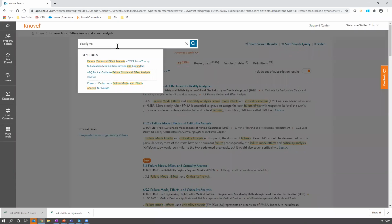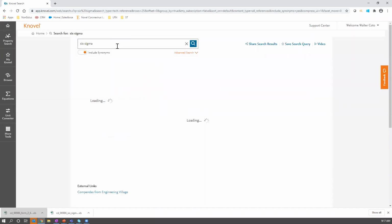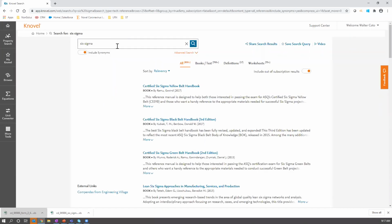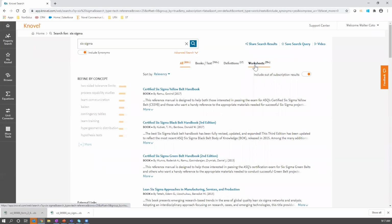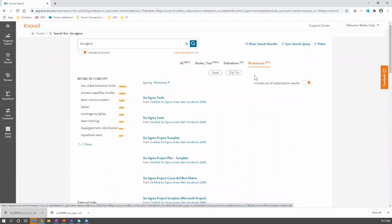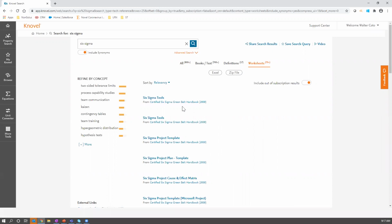So we're going to type in Six Sigma. And now we're going to get that option. And Knovel, once again, is helping you out to see what you want to look at, whether it's definitions, but in this case, we're looking for worksheets. So I'm able to just narrow down to those worksheets. And you can see that I have over 70 worksheets in Knovel on Six Sigma.